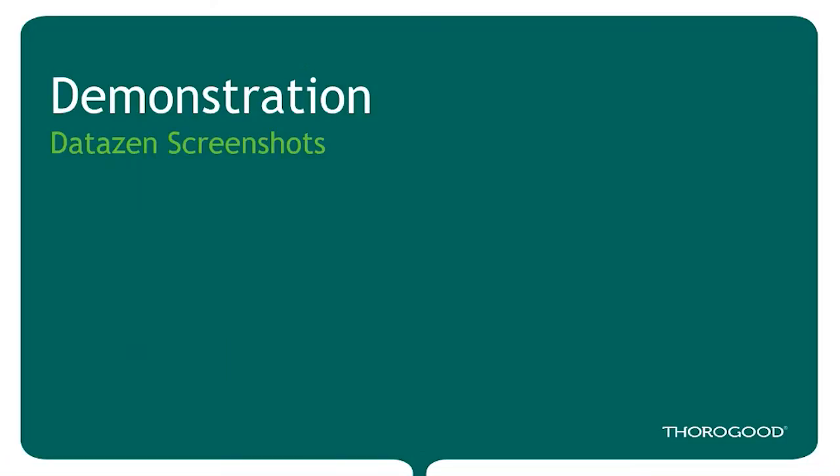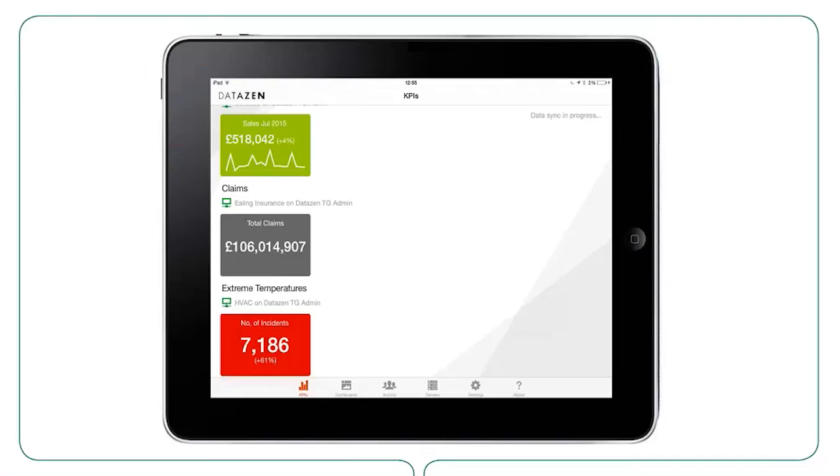A quick demo on this. In the interest of time, for expediency, we are going to show some screenshots. There are a couple of webcasts already available on demand on our website if you need to get more details on Datazen. For both our demos on mobile, we are going to be using a data set looking at a number of incidents and temperature around a number of buildings.